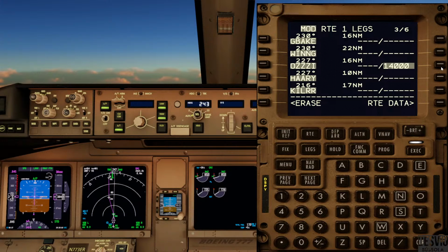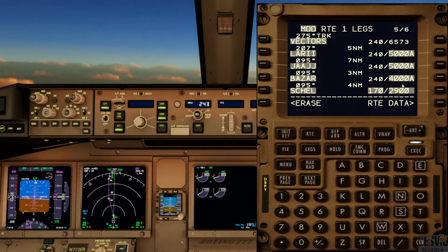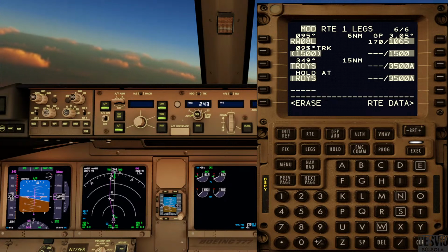From Aussie we go to Harry, Killer, Gas is on the next page, Chill Out, Kung Fu, Trape, Sniff, and then it's radar vectors to the ILS, runway 08 left. We cross Lari at 5,000 or above, Gauge at 5,000 or above as well, then Bazaar at 4,000 or above, Shell at 2,900, and then we go a 3-degree glide path to runway 08.